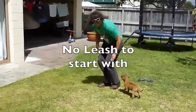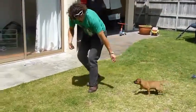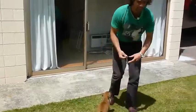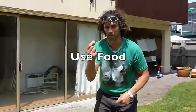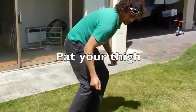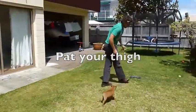Stick it on his nose, pat our thigh. Jock, woof, good boy, good boy, good boy. So what I'm really doing is I'm motivating him with food. I'm using a high-pitched voice so he associates it with my word, and an action. So here's the hand action. Jock, woof, good boy, good boy, good.